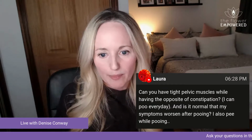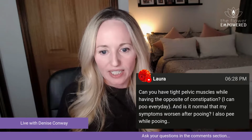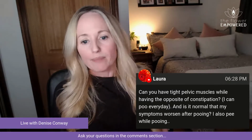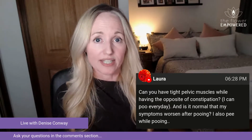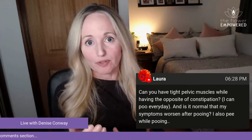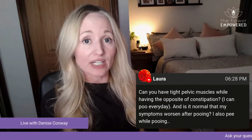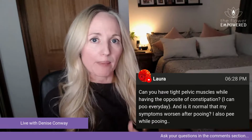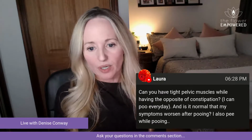Can you have tight pelvic muscles while having the opposite of constipation? I can poo every day, and it's normal that my symptoms worsen after pooing. I also pee while pooing. Yeah, you can have a hypertonic pelvic floor and have no problem with defecation. Sometimes you'll have a hypertonic muscle that is up the front. Sometimes you can have a hypertonic anal sphincter, which can make it very difficult to poo. So where the hypertonicity is can have a big impact on the functions within the pelvic floor. So yes, it is normal.